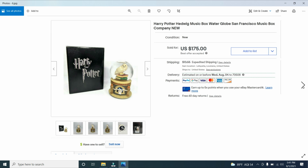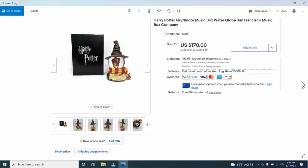Here is a Harry Potter piece. This was actually from the same lady, and this one sold for $175. It is new in the box, and it is from the San Francisco Music Box Company. That's one that I sold, and I also sold this one for $170. This is Gryffindor from the same company, new in the box, and I'm very happy to split the money with the person that allowed me to sell these for her.